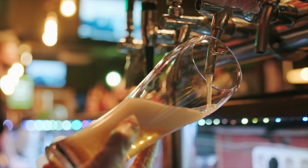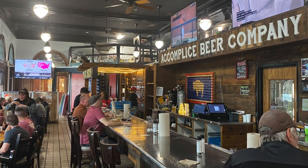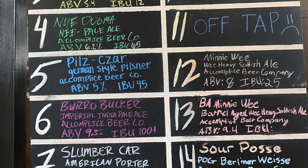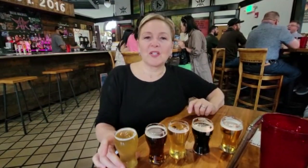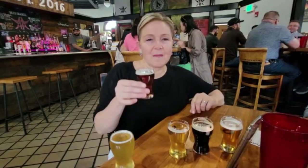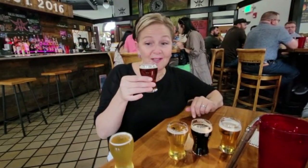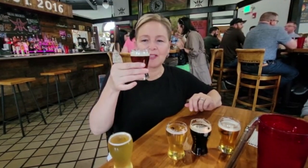I think it's about time we sampled Wyoming's beer. This place looks perfect, and there's lots to choose from. The first thing I do in every state is do a flight of beer. Oh, I ordered this one because of the name. It's called a Mini Wee, and it's a Scotch ale. I do like Scotch ale. Oh yeah, that's my favorite so far.